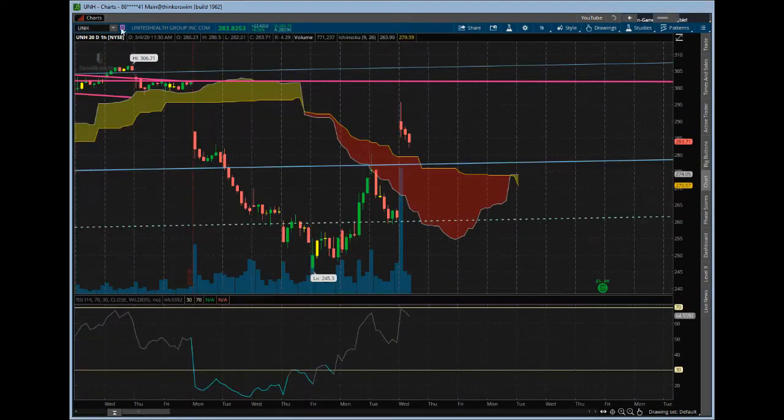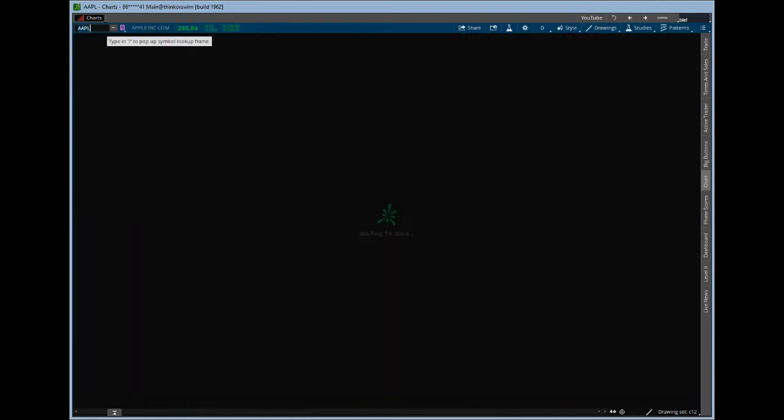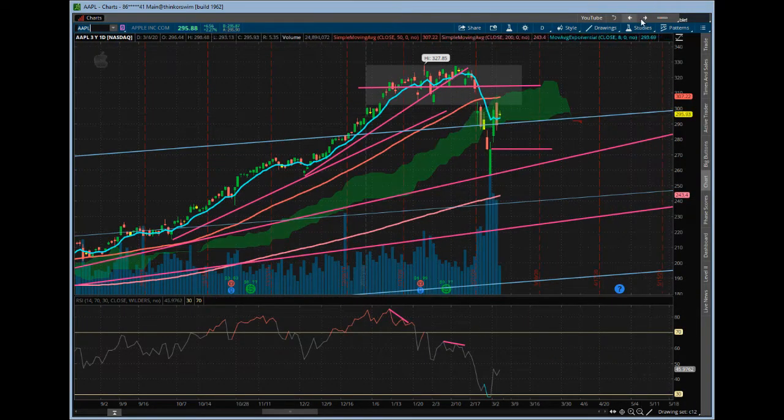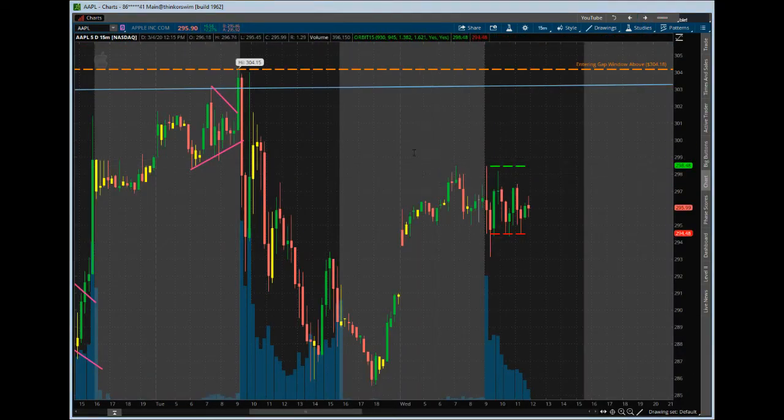Let's take a look. So we've got Apple. See how that's behaving today. Apple inside day, it is above the 80 MA, so that's good for Apple. Let's see if we can get constructive in this area right here. But you can see very, very choppy.